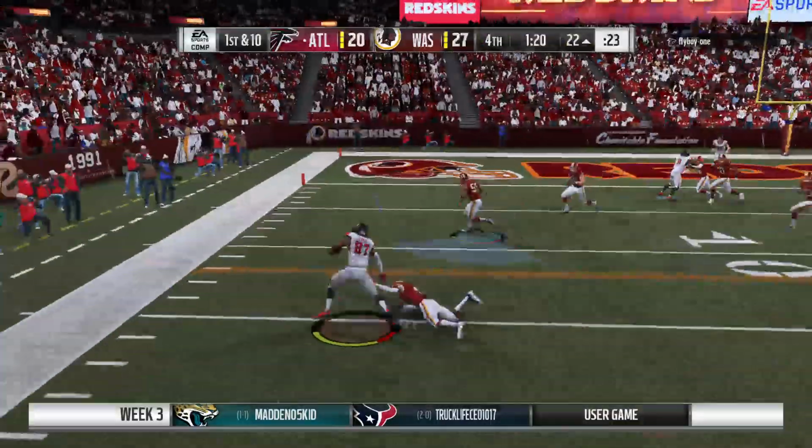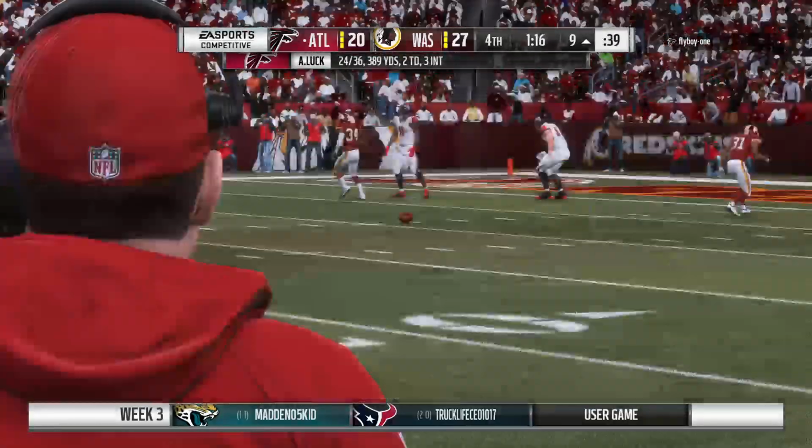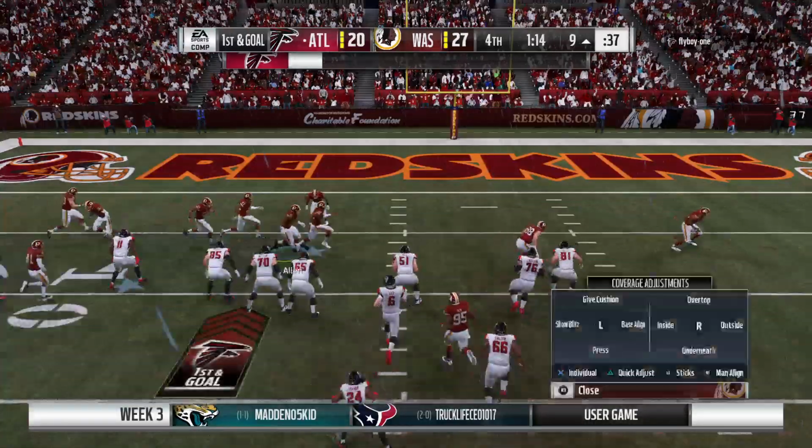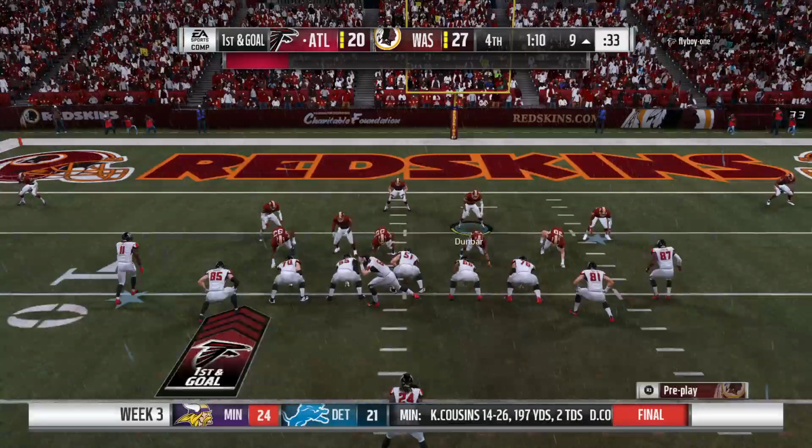Throw left side, complete. It's Parker. And he gets it inside the 10 to the 9. Another nice gain, 13 yards that time, and another 1st down. 1st down now, but that clock rolling.